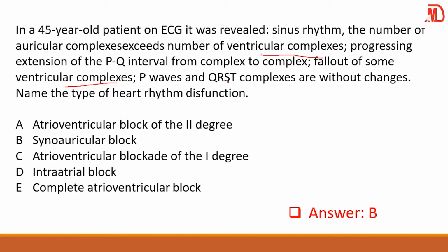It's a mistake by me. I was in a hurry to project it. So the answer is what? Sorry, the answer is A. So please take note. The answer is A. Good. All right.